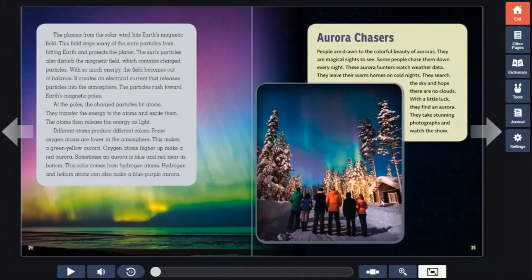The plasma from the solar wind hits Earth's magnetic field. This field stops many of the sun's particles from hitting the Earth and protects the planet. The sun's particles also disturb the magnetic field, which contains charged particles. With so much energy, the field becomes out of balance. It creates an electrical current that releases particles into the atmosphere. The particles rush toward Earth's magnetic poles.